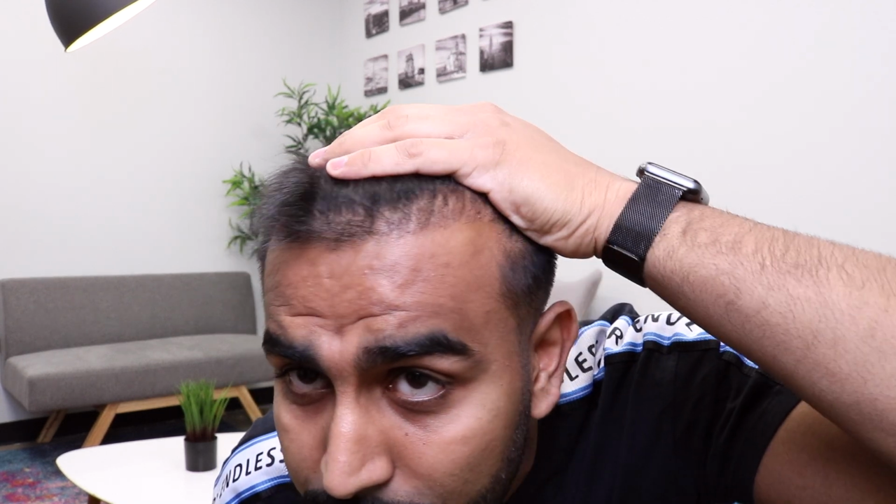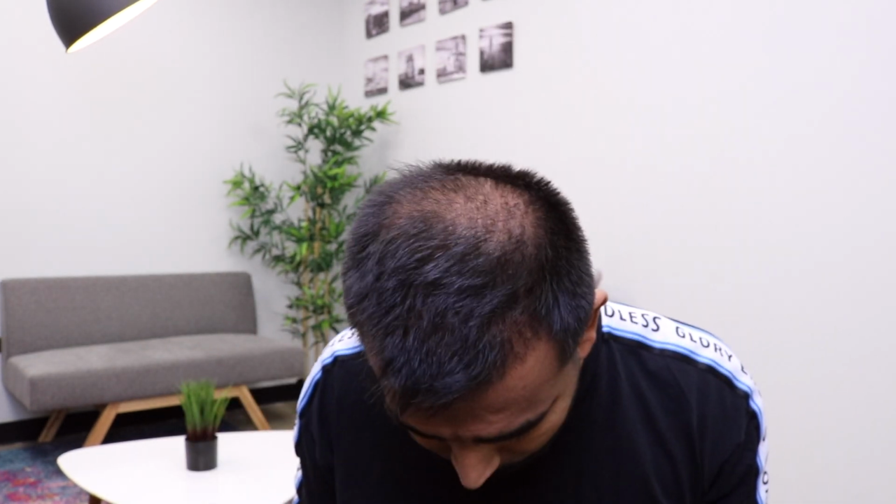To give you guys a quick rundown of what my hair looks like right now, as you can see right here, this area is coming in good. Right here, this is good. The mid scalp is going to have a good amount of density coming in, and then obviously here's how my crown looks right now. There are no products, no fillers, nothing in my hair right now. So this is the true 3-month progress of my hair.